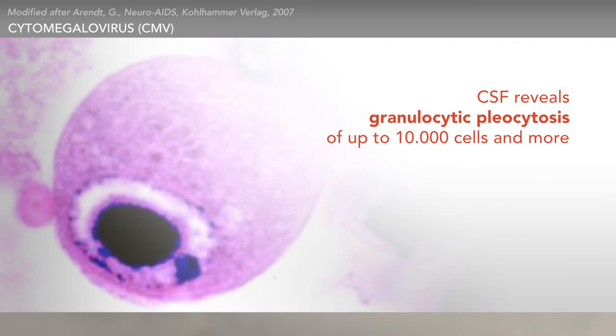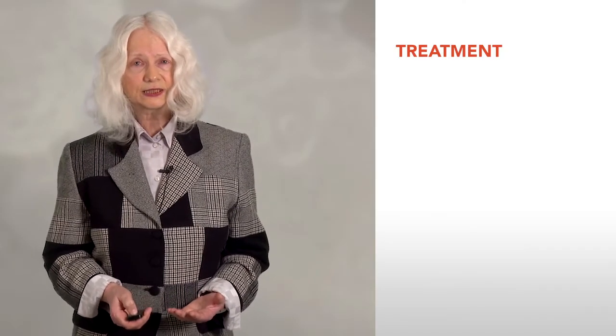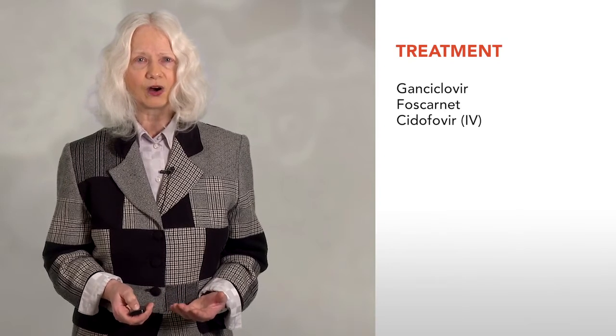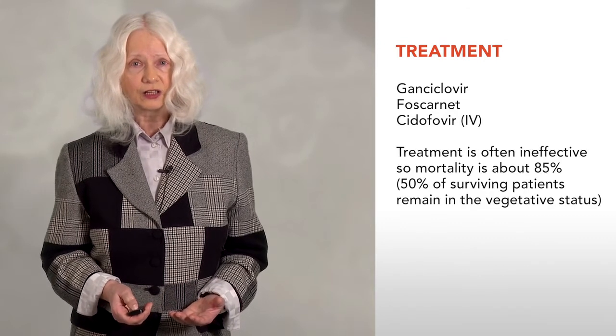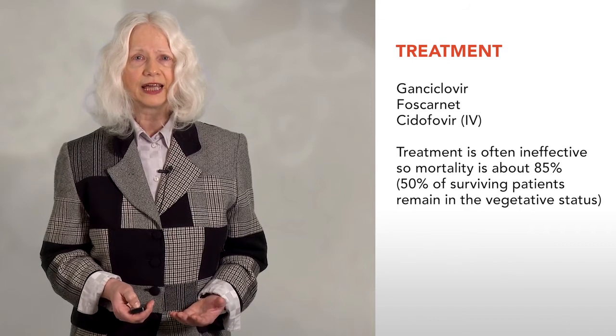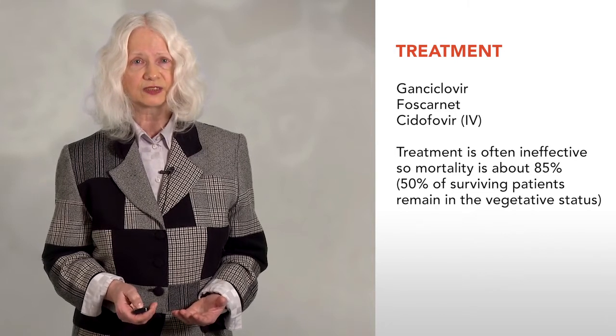CSF reveals, due to the strong bone marrow stimulus, granulocytic pleocytosis of up to 10,000 cells and more, a rare finding in viral meningoencephalitis, usually provoking lymphocytic pleocytosis. The patient's protein content is slightly elevated, while glucose and lactate are normal. Diagnosis is made by PCR, and treatment of choice is ganciclovir, foscarnet, or cidofovir intravenously. However, treatment is often ineffective, so that mortality is high at about 85%. 50% of the surviving patients remain in the vegetative status.